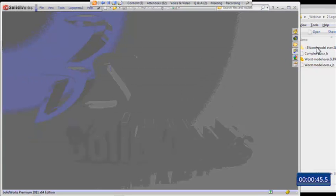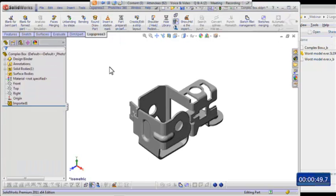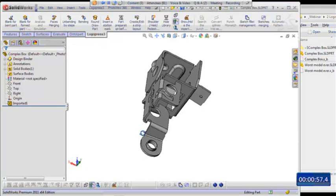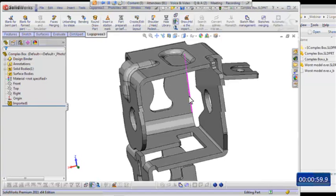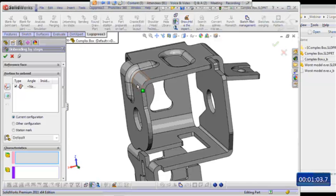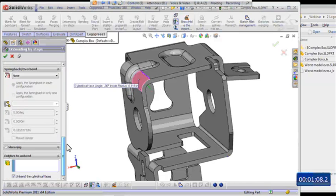And then the complex box, you can see this on our website. I just wanted to show you one thing quickly on it. And show my edges and save it. And this is based on a real part from one of our customers, unbending by steps, and we'll click here. And no worries, you're going to find that this doesn't work the first time around. There's some editing we have to do. But we're going to put some spring back and overbend on this.